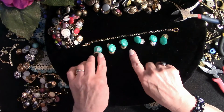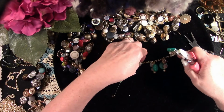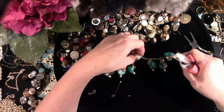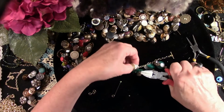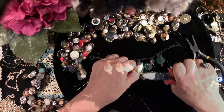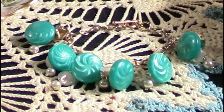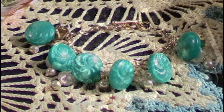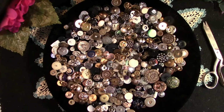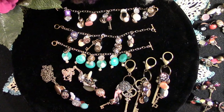We're going to count the links and evenly space them out. Find the center. And we're done. Now isn't that pretty? So now you know what you can do with a handful of old buttons. And you can turn them into something beautiful and useful.